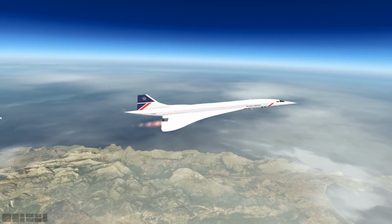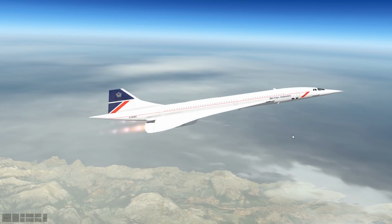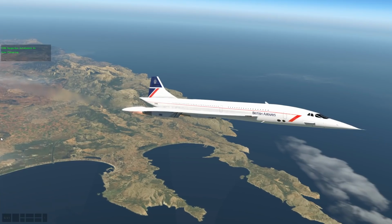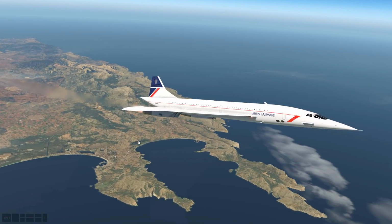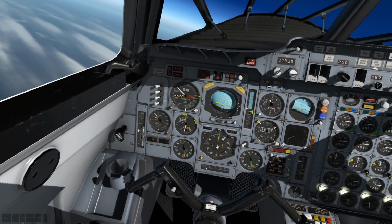And what kind of plane do we have right in front of us? Yes, this is the Concorde, obviously. The plane that we all know and love. This plane was the fastest passenger plane that we ever had. Speed is this plane's pretty much only strength.